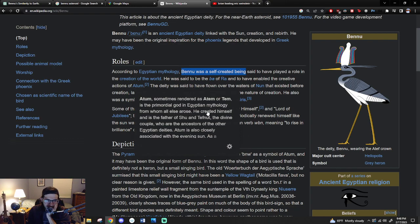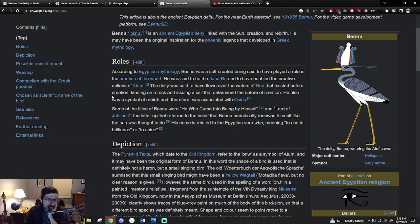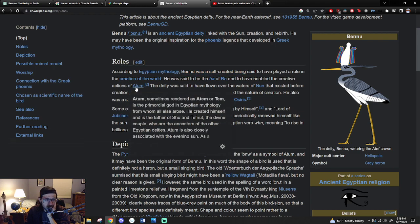Like that exactly. Like the Bible shows this story where God does it, but maybe it aligns perfectly, so it's seamless. Where Adam created himself, like came through and was created himself by his own choosing. I don't know. Father of Shu and Tefnut, the divine couple. I don't know if this is considered actually Adam, like an equivalent to Adam and Eve, kind of Adam. I was just kind of thinking maybe it was. From whom all else arose.